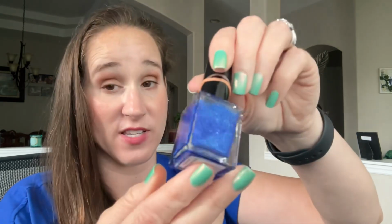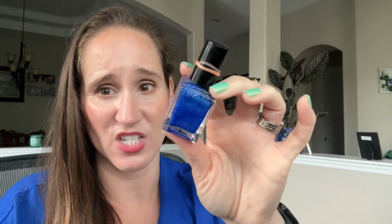Okay, then we have Bluebird Lacquer Front and Centaur. This is so gorgeous. I need to wear this. Look, it matches. Let me know, this type of blue, would you guys wear this in the summer or in the winter? Let me know. I'm leaning towards wearing it this summer because it's just so bright and beautiful, but I could also see it being appropriate for winter. So maybe it's appropriate for both.